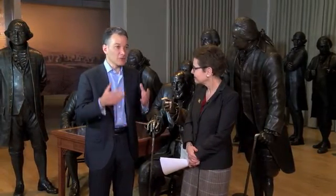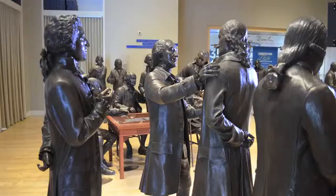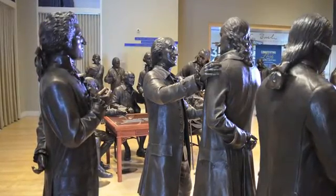These are the men, and they were all men, who were at the Constitutional Convention. There were 55 who attended, and in the end, 39 signed. There were also 3 dissenters. They're all here. This room is the exact proportion of Independence Hall, where the Constitution was signed. And the most exciting thing about these statues is that they're all exactly life-size.